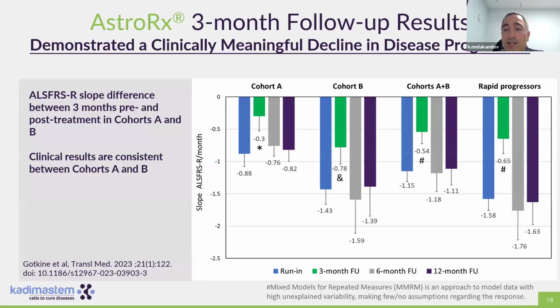The main parameter that we analyzed is the ALS-FRS, and over here we can see the results of cohort A. This is the run-in period. This is the first analysis time point, 3 months, and 6 months and 12 months. This is cohort A, cohort B, the combined cohorts A and B together, and analysis of the rapid progressors. So the main thing that we learned from this study is that for the first 3 months, our treatment is effective in reducing the slope of deterioration very nicely and significantly, also in the rapid progressors, and without any change between the low dose and the high dose. So this was fine because in one high dose, we could actually treat 2 or more patients.